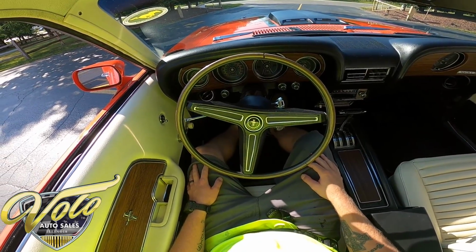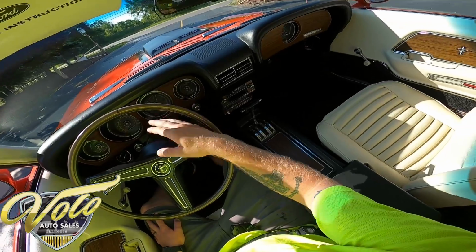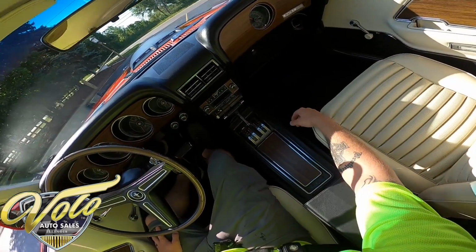Starts right up. You have all your gauges, your battery, speedometer, fuel gauge, engine temp, oil pressure. Has the working clock over there.